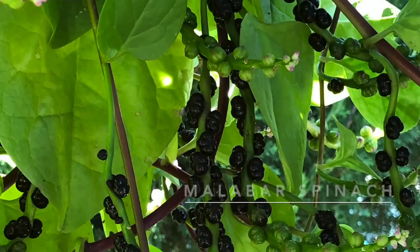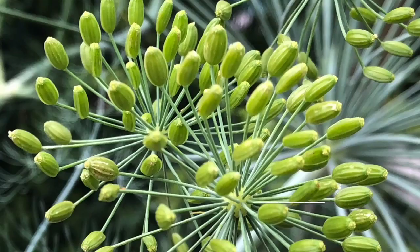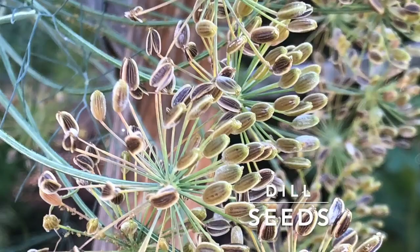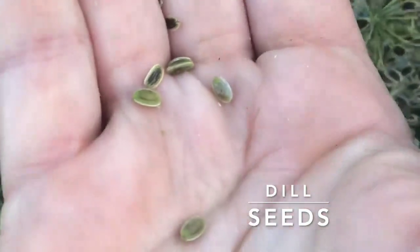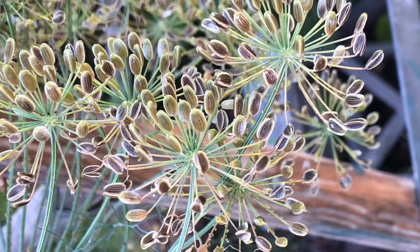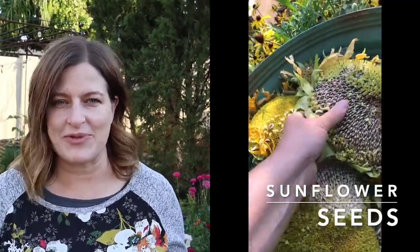Malabar spinach seeds are ready when those seeds are nice and dark. To harvest dill seeds, leave the seeds on the plant until brown and dry. Cut off with a length of stem and allow to dry in a paper sack. The seeds will fall to the bottom. This same process also works with other herbs like basil and cilantro. You can harvest seeds from any type of sunflower, not just the big mammoth varieties.